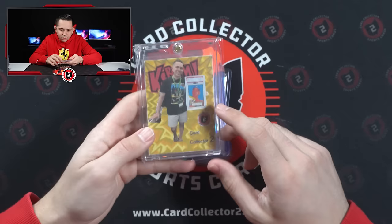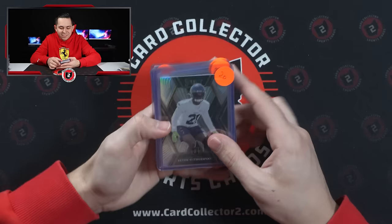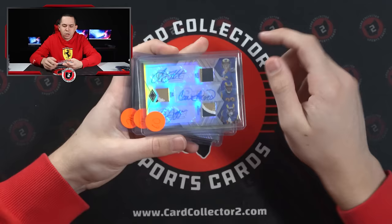But holding a mantle. It's really, really, really well done. I love the effort here. Card Collector 2, Kaboom. So that was a cool one. Love stuff like that. Devon Witherspoon, XRC, Mingo. Really nice patch here. Patch auto, Akers, Van Jefferson, and Goff.